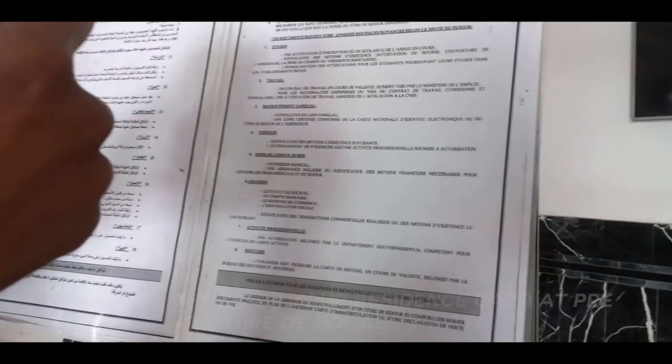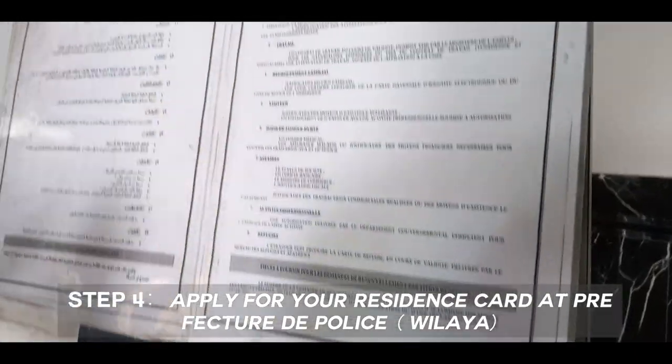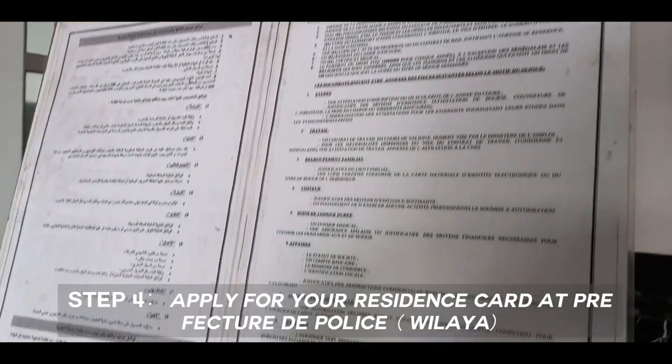So this is the Carte de Séjour you would need in order to get your application. So it's at the entry, you can find it. So now we are done with everything.